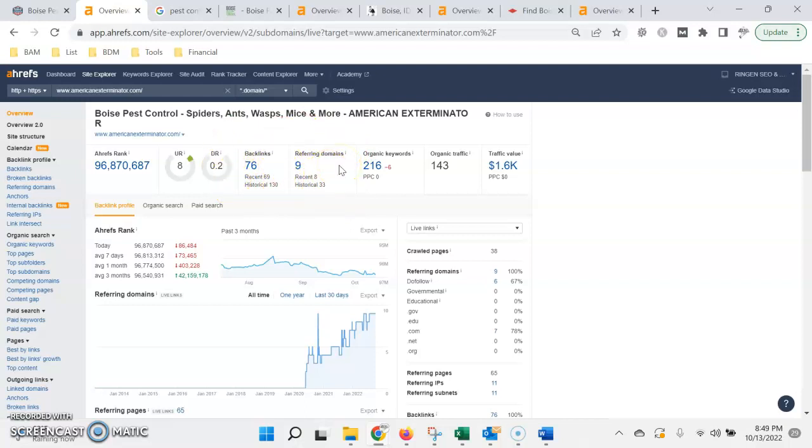However, one very important type that has a lot of strength is what's called a citation. Now, a citation is any time that your name, address, and phone number appear in an online directory. Those include Yelp, Yellow Pages, Better Business Bureau. Now, these are usually all free. It just takes some time to find them, register your business, and then input the information exactly as it's shown in Google.